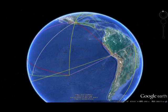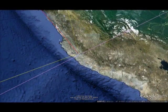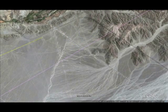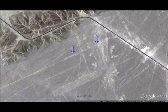This airline is the line from Mount Ulawun. Here we come to Nazca. I was very surprised to find so many lines from Ulawun on the same lines in Nazca. This is one of them. Have a look. This is number one.